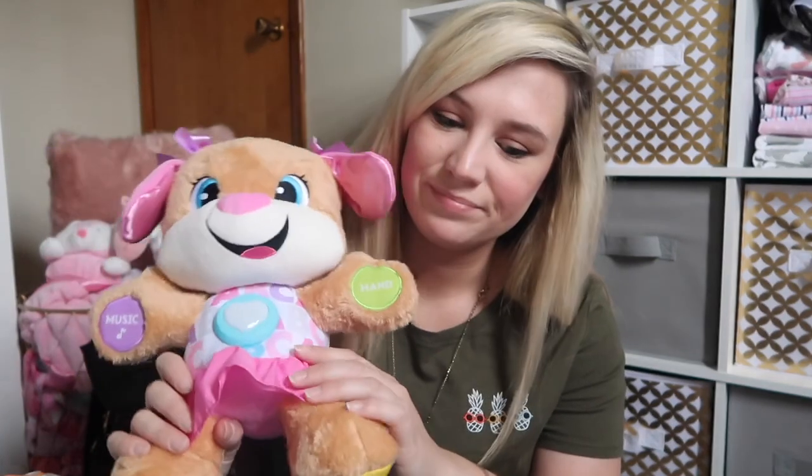But it lights up, plays music, and she just loves to lay there, and I'll sing to her because it sings the ABCs. It played obviously the Itsy Bitsy Spider. Lights up, tells you colors, things like that. It talks to her, but I also talk with her too, if that makes sense. And she just loves it. She'll just smile and look at this thing all day.